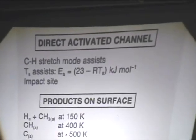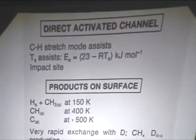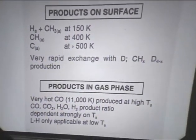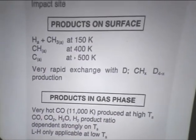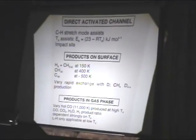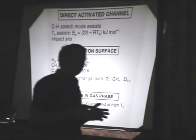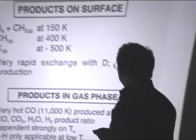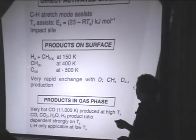Okay, so the summary of this part is simply that we see that methane can adsorb by a direct activated channel, and the CH stretch mode assists in that process. We've also seen that there's a steering assisted process, but it's not of much use to catalytic chemists because you need to rotationally quench the molecule in order to get through that steering assisted process. I don't know how you would rotationally quench a methane molecule in one of your reactors. It needs to be down to a gas temperature of something like 50 Kelvin in order to get it over there. The products on the surface, as I've indicated, are those shown here.